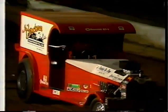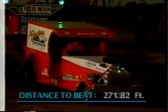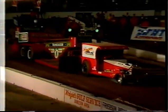So it's going to be up to Jim Brockman in the final pull. He's driving the Kendall C-Cab. If there's one person that can do it, he might be able to. Now, this vehicle here is made out of all aluminum. The year, I'm not sure. It's early 1900s, but let's see what happens. He's got a lot of horsepower. Let's see if he's got his weight right on that aluminum body.